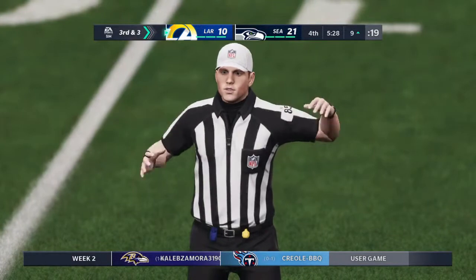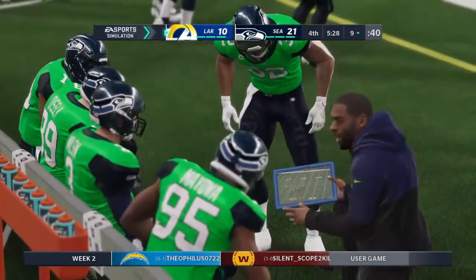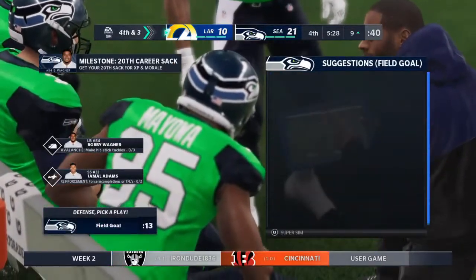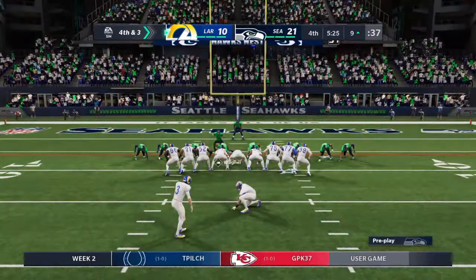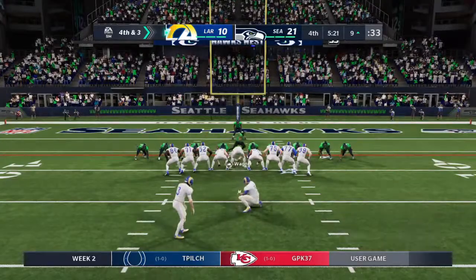Illegal touching. Offense. So reverse the celebration. We'll see if they have something else in their bag of tricks. And isn't that always tough to watch when they score and you see the excitement, and then when they realize those points aren't going to count? Can they get it back together and find their way back to the end zone?